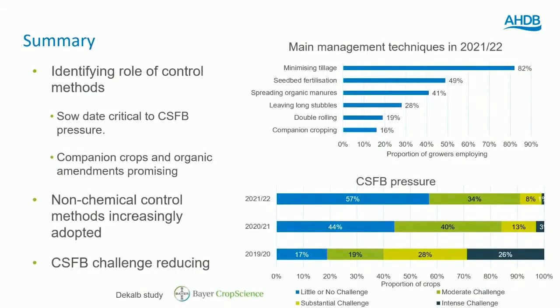So just to summarize, the project is looking to try and identify the role of IPM, try and help us understand where these non-chemical approaches work best, where they don't work as well, how we can optimize them. Sow date is critical to flea beetle pressure. We can see in these trials that companion crops and organic amendments are showing some promise.